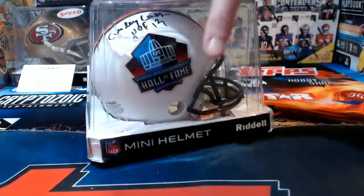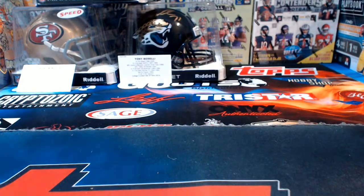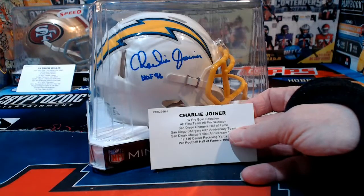Curly Culp on a Hall of Fame helmet. It's headed to Kansas City and the Chiefs. We got one for the Chargers. It's your man, Charlie Joiner.